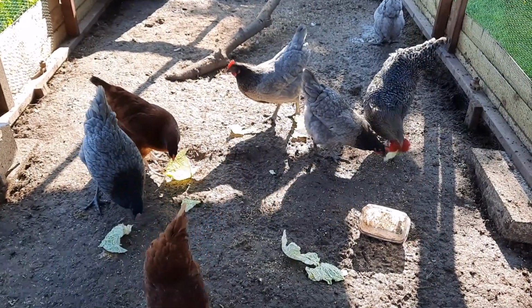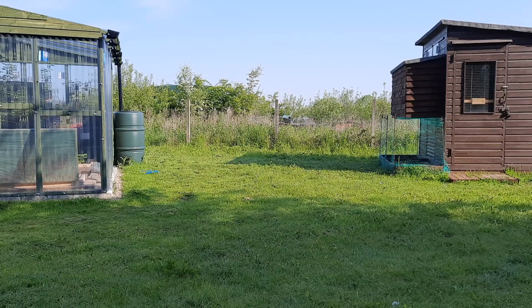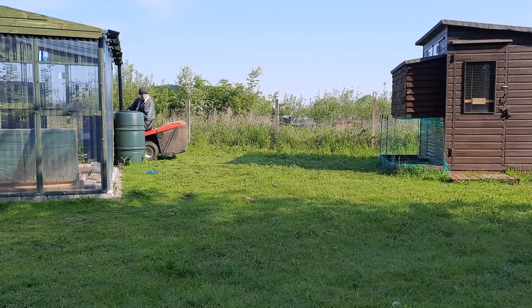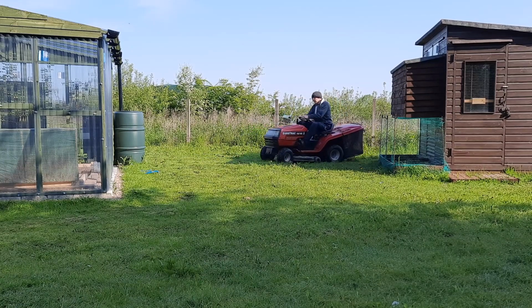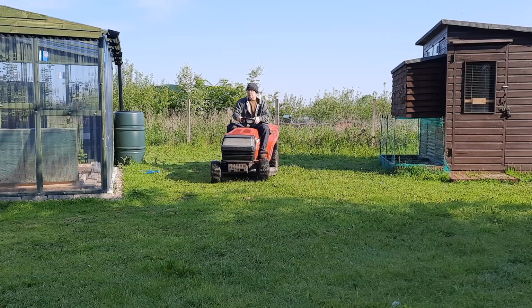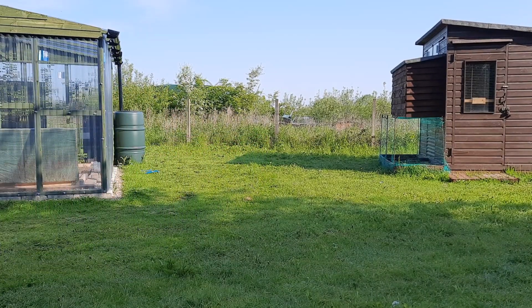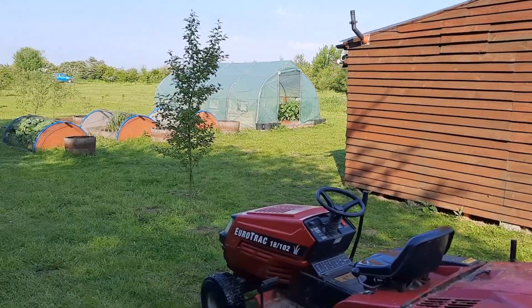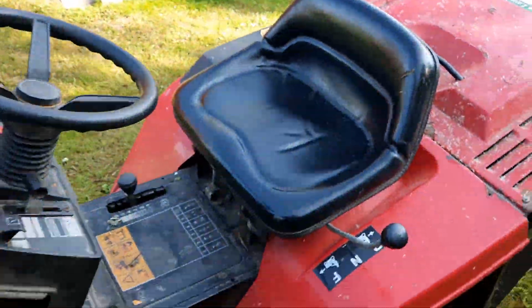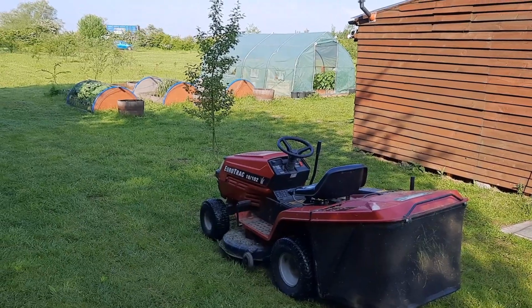Anyway, I can't be sitting back relaxing. I think I'm going to get the tractor out and have a little look at this grass. Well, that's the little red tractor out. I'll just give it 5 minutes to warm up. I suspect I'll need to put some fuel in. Yeah, it's going to need some petrol, but I'll get the tank topped up and then we'll have a go at this grass.